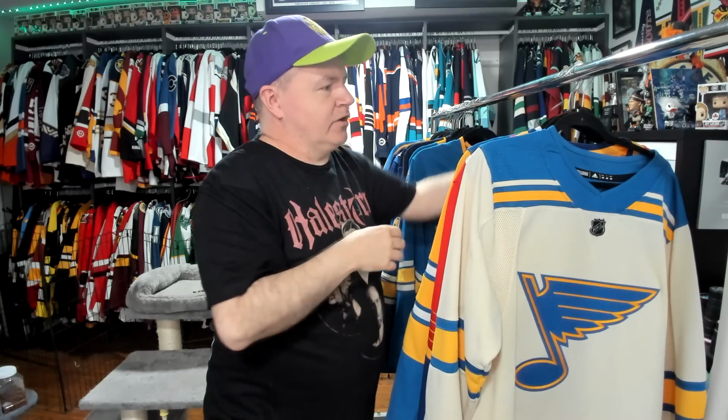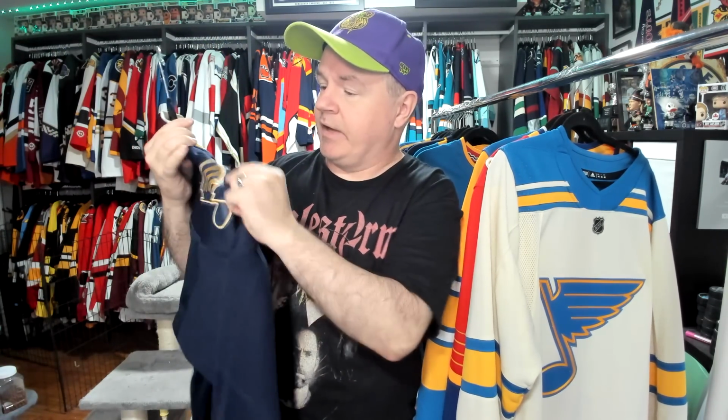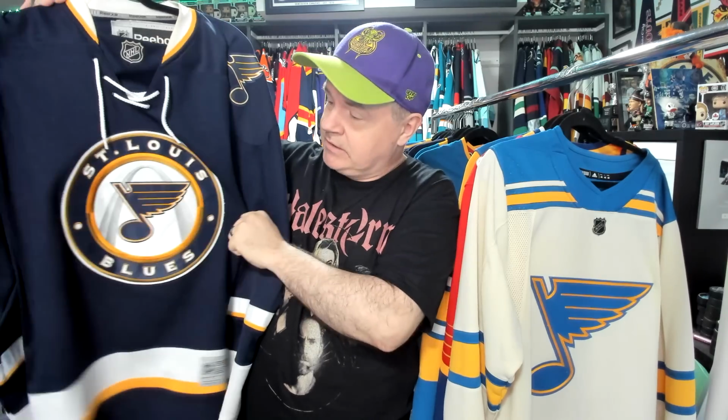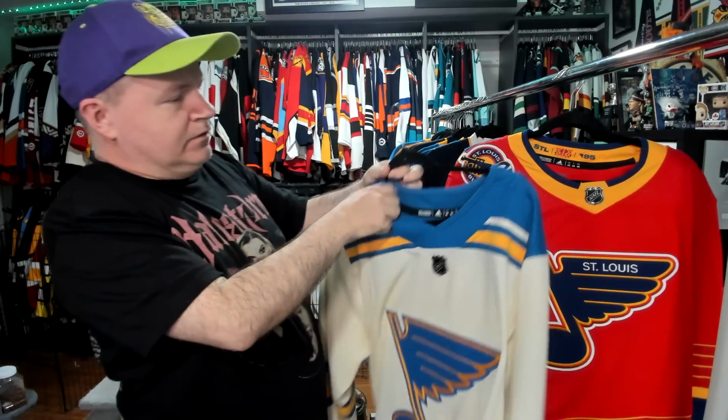Now, they had the Reebok third. There's some division on this. There are people who think this is absolutely fantastic, which is my opinion. And then there are people who are wrong and think this was not a good look and that they're glad it's gone. I love this jersey. Absolutely love it. I think it's fantastic. I think that it's the best of the Blues jerseys, to be honest. And it's a shame that they're not still using it as a third. Again, one man's opinion.